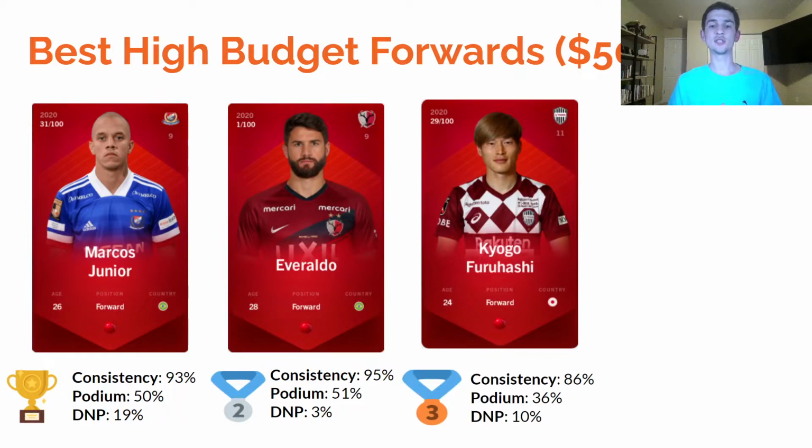Kyogu Furuhashi. I have terrible pronunciation. Let me know about it. Consistency 86%, podium 36%, DMP 10%. Really good option. He's 24, playing for Vissel Kobe, good squad. I think he's a good investment, but I don't think he has that consistent upside that we see with Marcos Jr. and Everaldo. And in that $500 to $1,000 price range, I probably want to see more of that consistent upside and be pushing that 50% podium percent. Personally, that's what I look for.